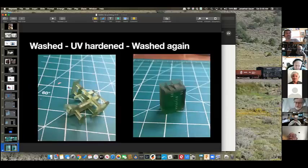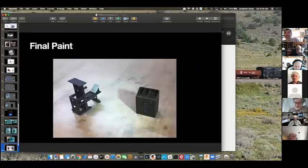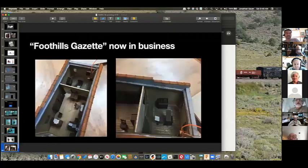Once it's all done, I wash it and then I harden it. Now these two pieces are ready for painting. They're brittle and hard because they've been fully cured. I like to cure mine for about 20 minutes in my little ultraviolet cure. Then I prime them, and then I painted them, and there are the two finished pieces, which you can't really find to buy. And now they're in my nice building.